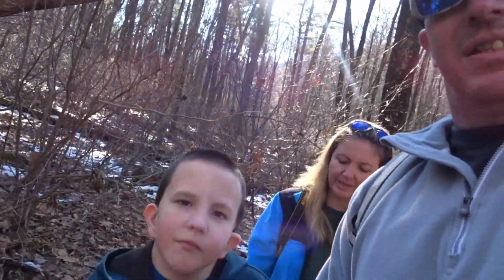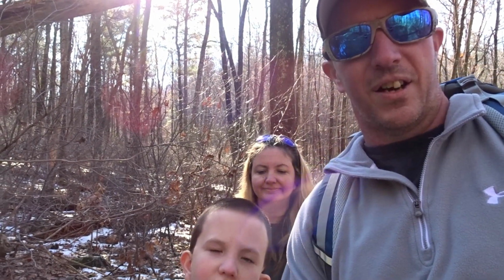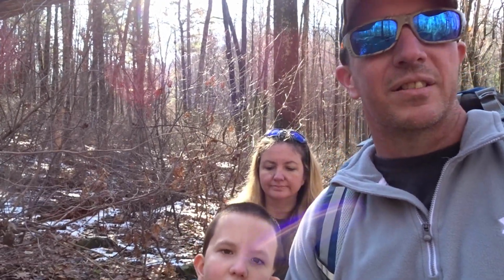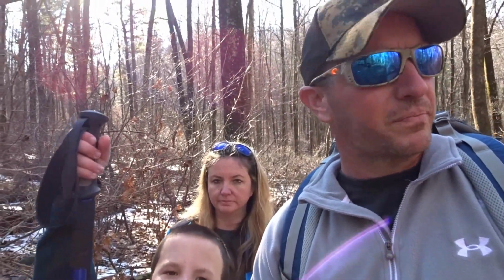You want to be in it? Step back. Back here. There. So all of our hikes in Florida are pretty well flat. So getting out in something like this, where you've got some elevation change, it's awesome, and we're having a great time out here. Been looking forward to this trip for a long time, and it's not disappointing, that's for sure.